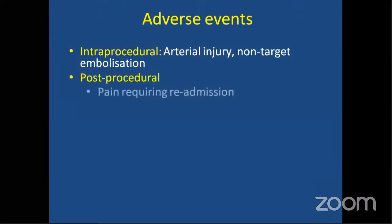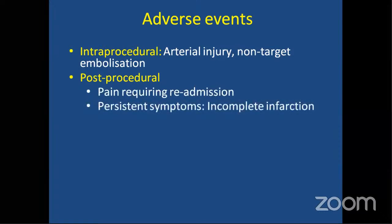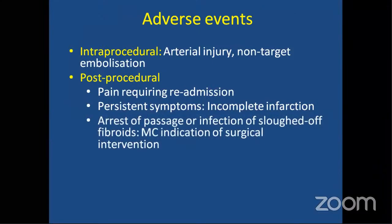Then post-procedural, one is pain requiring readmission, and persistent symptoms of fibroid that can come due to incomplete infarction of the fibroid. This we had already discussed in giant fibroids and cervical fibroids, which may be difficult to completely necrose. In these conditions, a patient may come up later with persistence of symptoms.